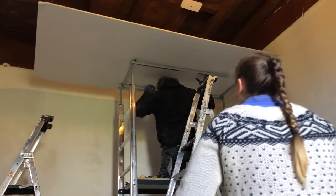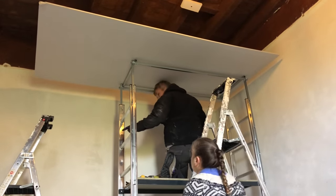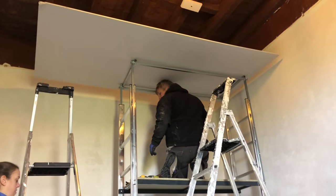Yeah. So, unfortunately, it was back to the beginning. This was the first new ceiling we installed at the Chateau, and doing it this way was what inspired us to then purchase a plasterboard lift after the fact.